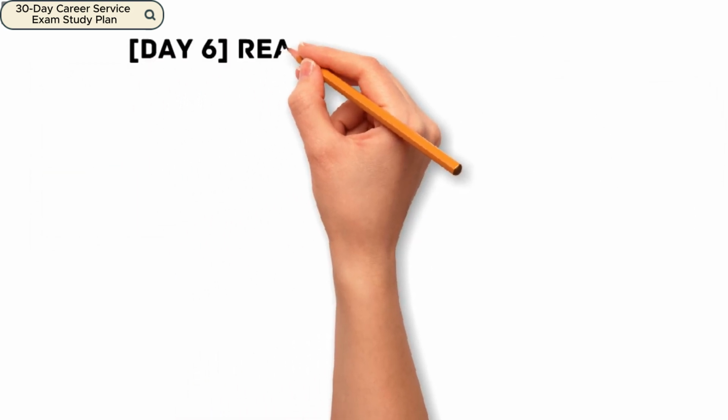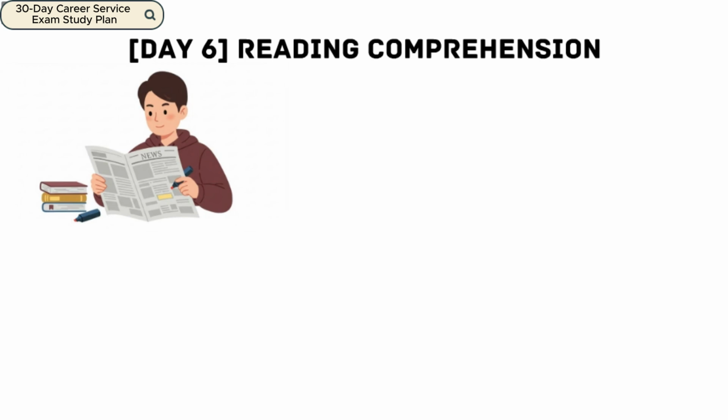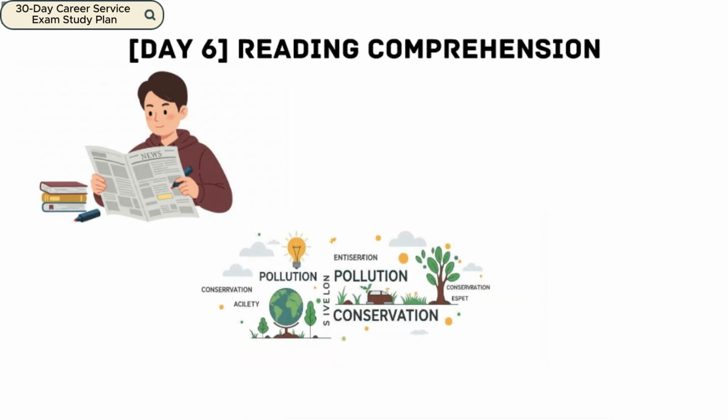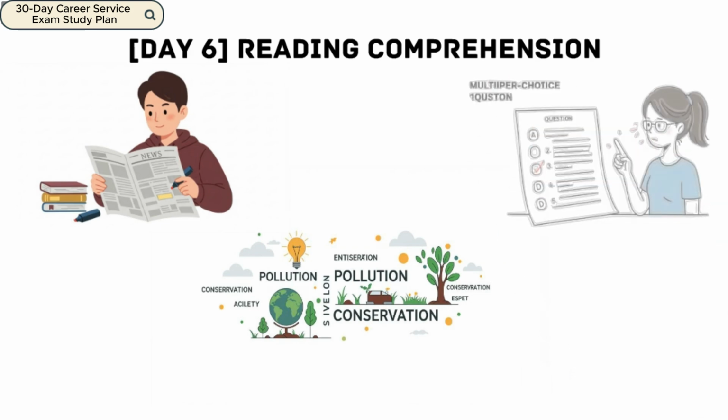Day 6. Reading comprehension. Practice reading comprehension. Select short passages from newspapers or online articles. Technique: highlight keywords and phrases that point to the main idea or author's intent. Then answer questions about the passage. For instance, if a passage discusses environmental protection, underline words like pollution, conservation, and sustainability. When answering questions, refer back to those highlights for clues.